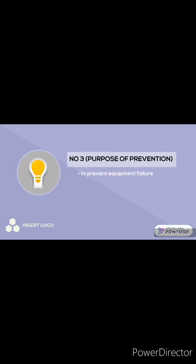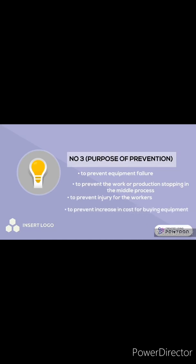Number 3, purpose of prevention. First, to prevent equipment failure. Second, to prevent the work of production stopping in the middle of the process. Third, to prevent injury for the workers. Fourth, to prevent increase in cost for buying equipment.